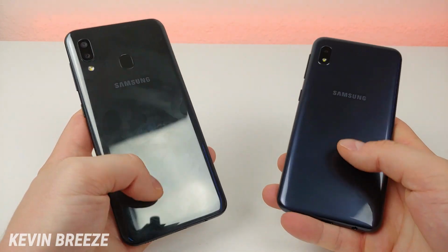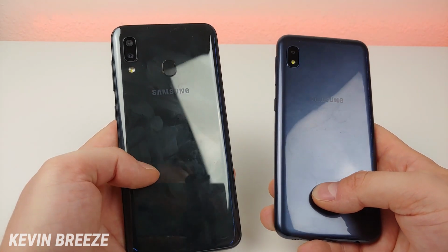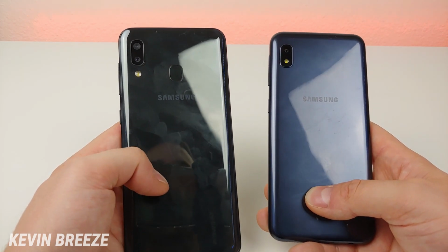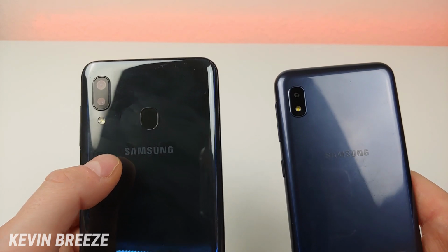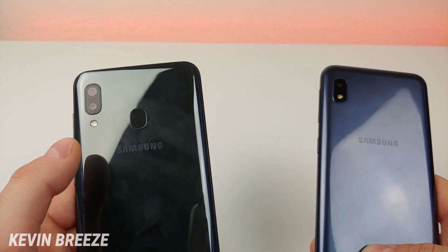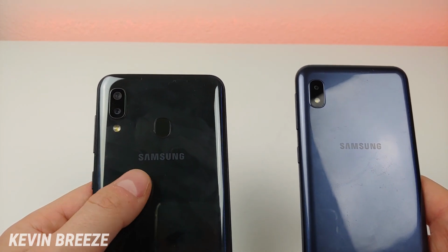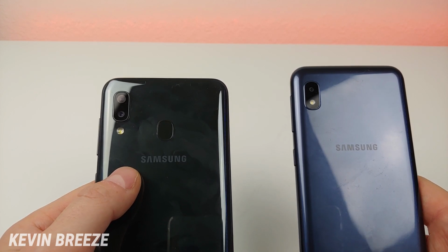Now taking a look at the backside of these two devices, you can see they both do feature a reflective material, a little bit more reflective on the Galaxy A20, but I do like the look of both of them. We of course have the camera module in the top left corner, we have the fingerprint sensor on the Galaxy A20, and both phones have the Samsung logo. Now without a doubt, both devices pick up a lot of fingerprints, so if you don't like fingerprints, then you probably won't like these devices.